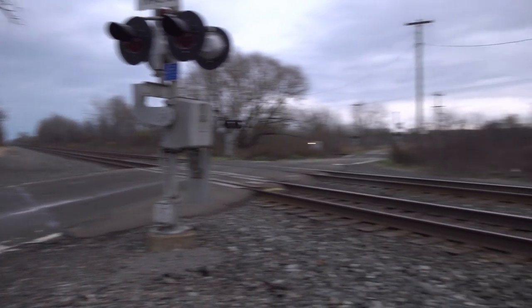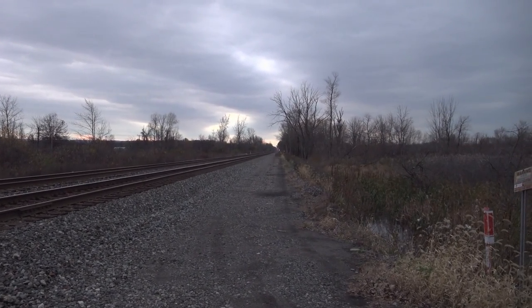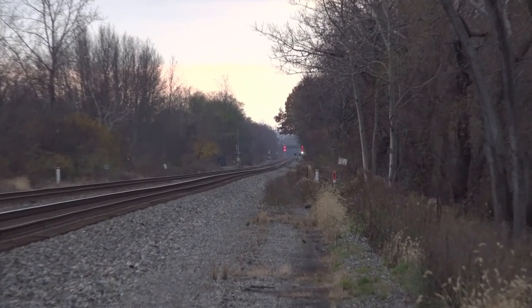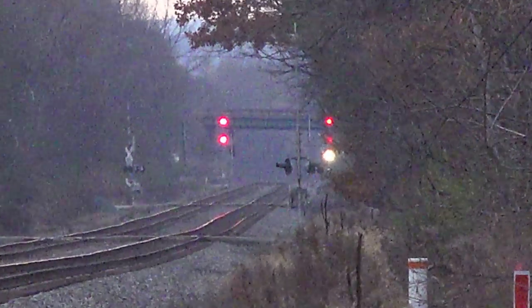I'll just show you real quick before I shut the camera off. I thought that was another train. See this white light about 2 miles away? It's just the signal. Sure does look like the headlight of a train, doesn't it? Especially from far away when you're not zoomed in.